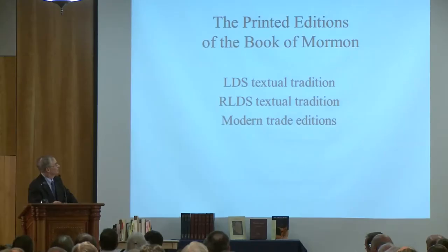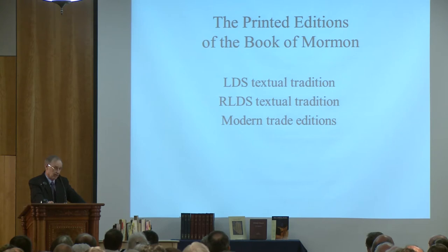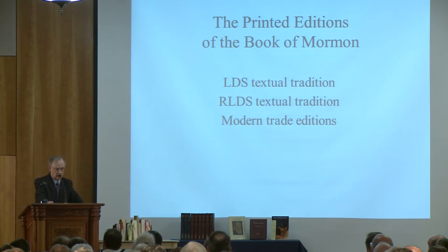Okay, so there are three basic aspects that we want to look at tonight. First, we're going to look at the LDS textual tradition. And then the RLDS. The RLDS Church is now called the Community of Christ, but all of the editions were published while they were known as the Reorganized Church of Jesus Christ of Latter-day Saints, so I'm going to use the RLDS term. And then we're going to talk about modern trade editions, books of Mormon that are being published basically in the last decade or so, that are being published independently of either of these churches.